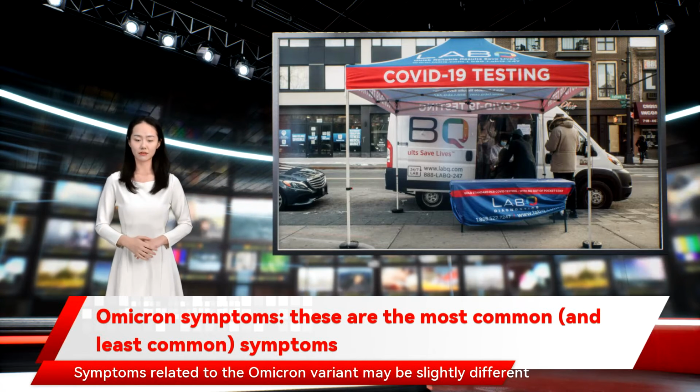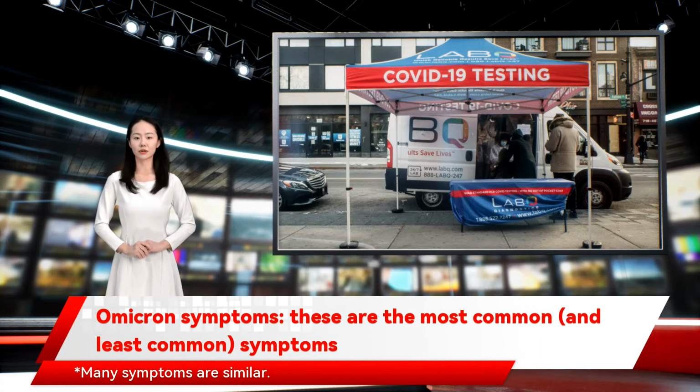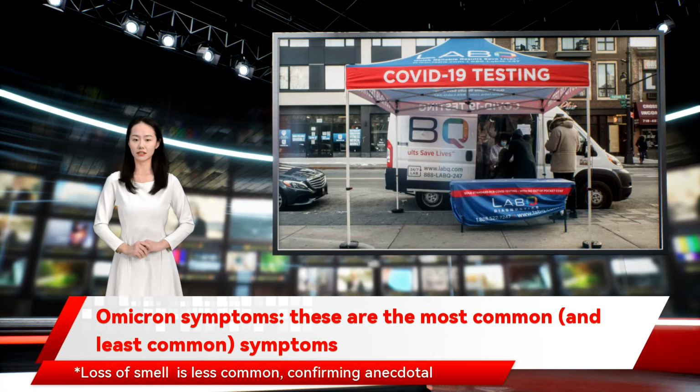Symptoms related to the Omicron variant may be slightly different than Delta. A sore throat is more common. Many symptoms are similar. Loss of smell is less common, confirming anecdotal reports.